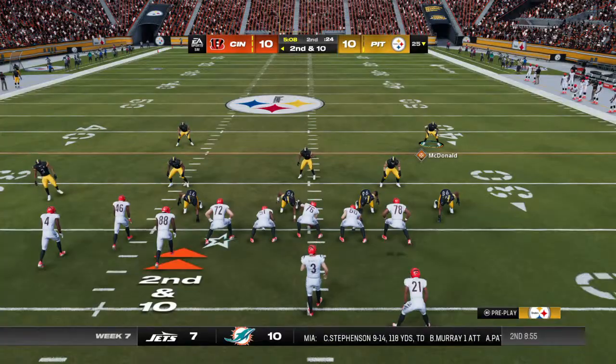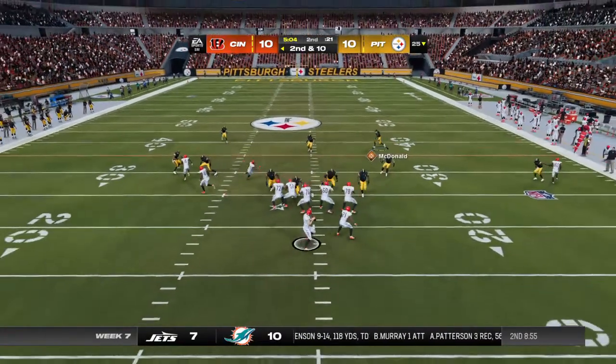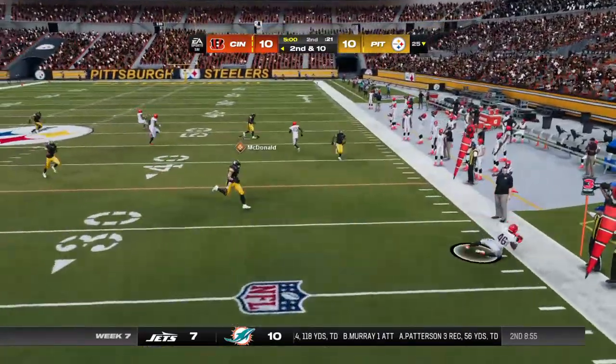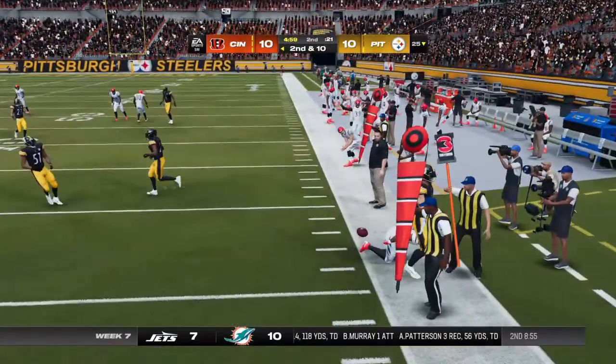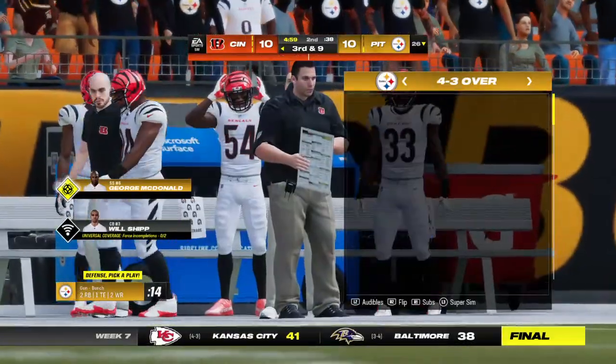Yeah, sometimes you got to just figure out where you're going to go, and sometimes you just have to take it to another spot. In trying to get it outside, the defensive pursuit was there and just ran him down. They do get a yard there, but only a yard. Leaves him with 3rd and 9 looming.